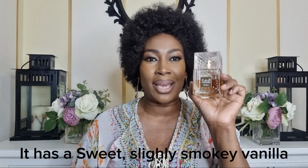That was Khamrah by Lataffa, and this is unisex. Anybody can wear this one. This one is great for going out, for evenings, for cold weather. But like I always say, you do what works for you. If you want to wear this in the heat and it works for you, do it. Perfumes are there to be worn and enjoyed.